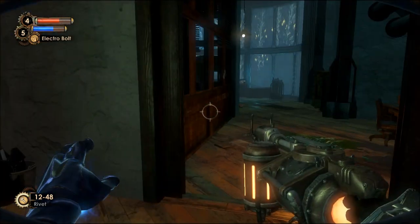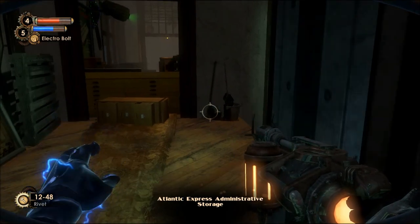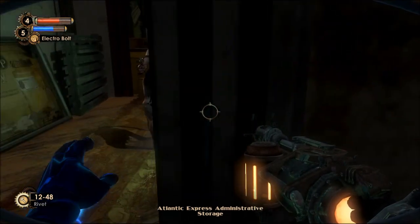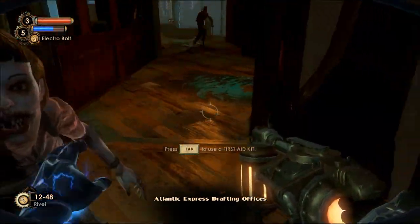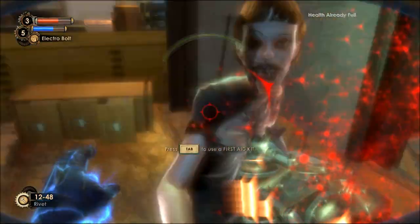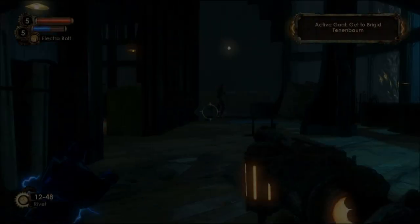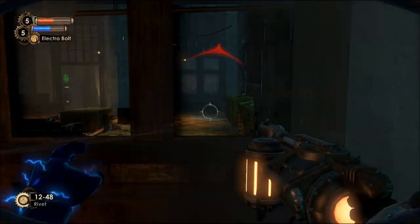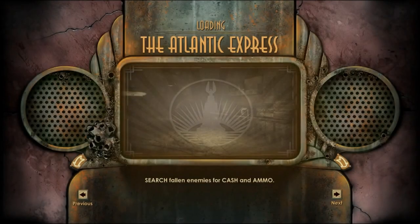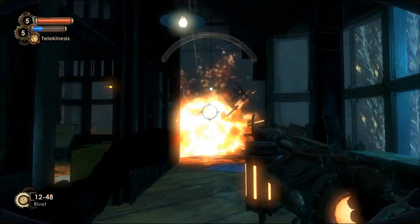Bots, do your job. This was much more effective in the first game. Bots would just shred these fools. Get out of the way! Oh, we can go for another achievement right quick if he's gonna throw things at us.